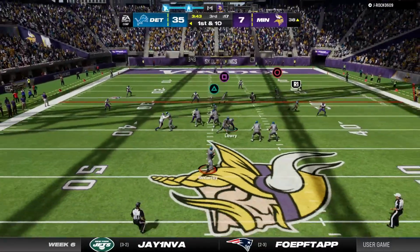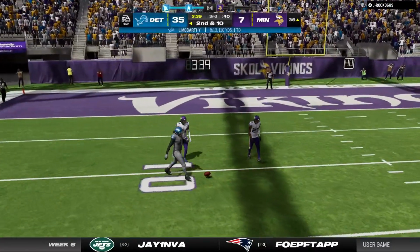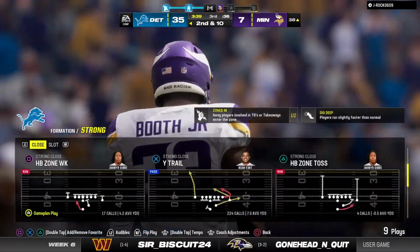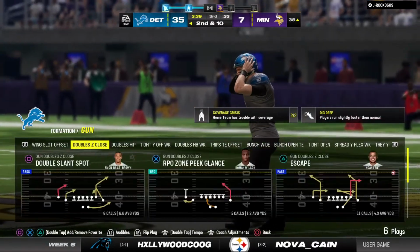On play action, they'll throw. And it's knocked away and incomplete. Yes, sir. How about an attaboy there on first down? Got his hand in and knocked it away.